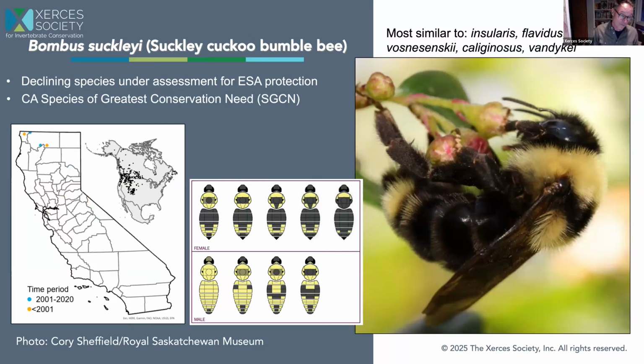Okay, the last of the 4 that are candidates for listing in California is Bombus sucklei. This is one of the cuckoos. It is a host specialist. It only uses Western bumblebee as a host, and perhaps Franklin, and maybe 1 or 2 others that are closely related that don't occur in California. So it's restricted in its host use, and that makes it especially vulnerable to declines.